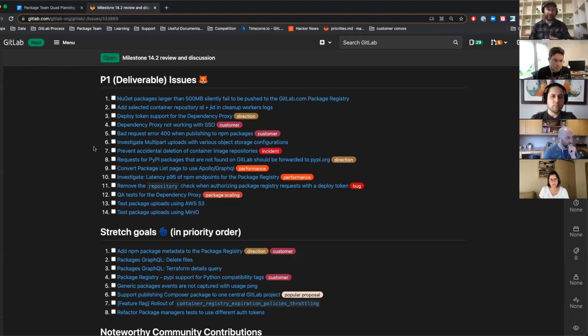investigating or testing object storage integration. So investigate multi-part uploads with various object storage configurations. Let me know what you think about this one. I thought that this would go well with number 1 since we would have to test some of the configurations as part of that for NuGet. So I thought maybe that would be a good opportunity to combine those two issues.